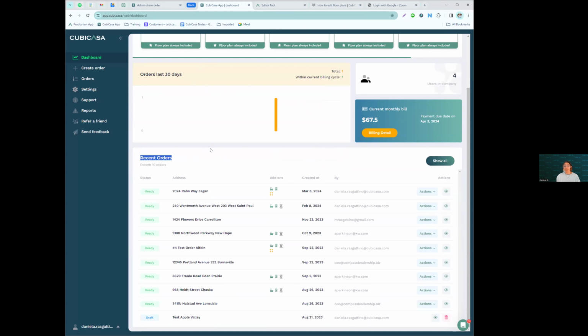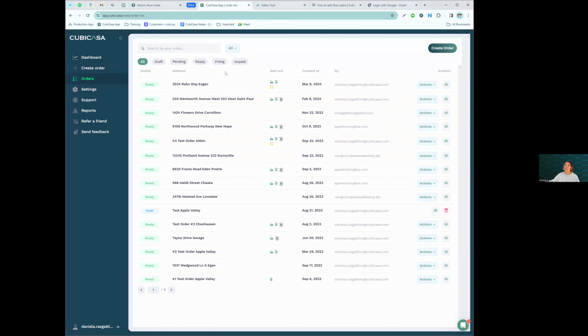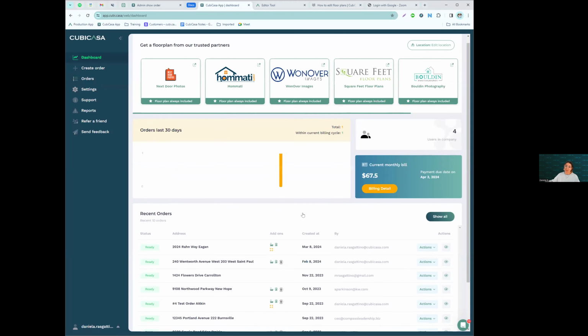You can also see all your orders here on the left panel through the Orders tab. You can filter them according to view and find the orders that you need there. But like I mentioned, the dashboard is just the fastest way. If you want to click a particular order, all you have to do is just select the order address and you will be taken to the order page.